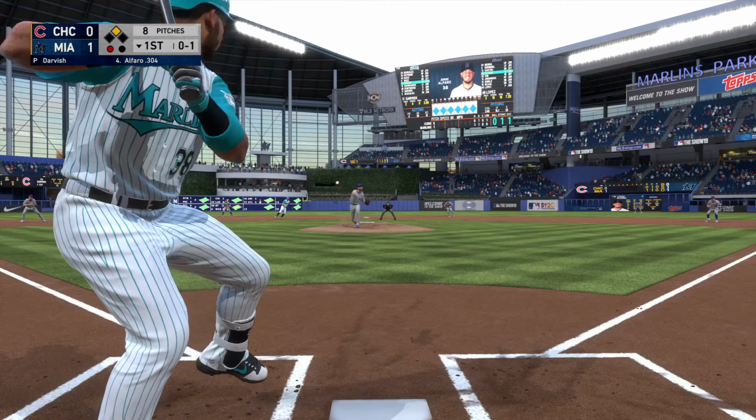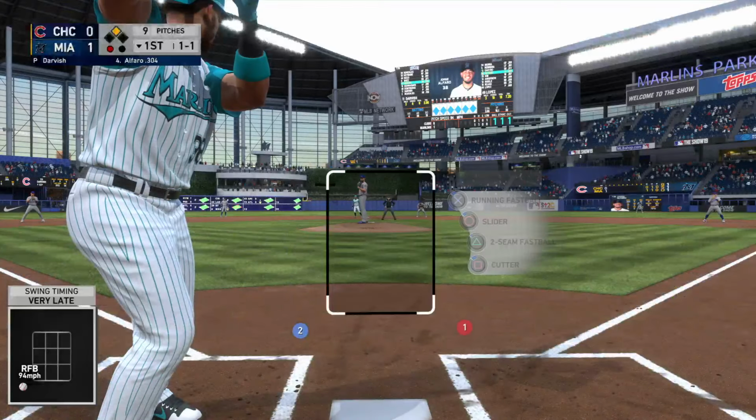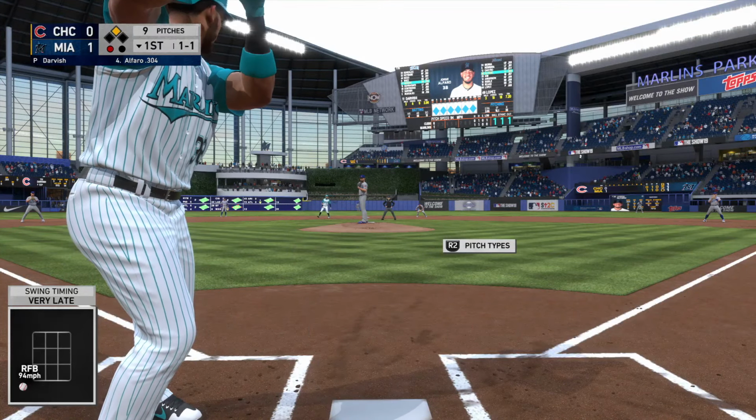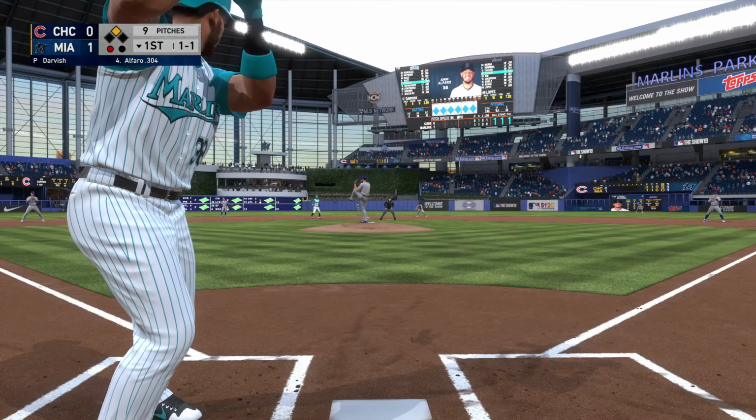Ready with the 0-1 pitch. Check swing, but he held up in time. Ball 1. He's going to have to take a deep breath. A little bit ultra aggressive at the plate right now after fishing at the first pitch and looking like he was going to commit on that one.